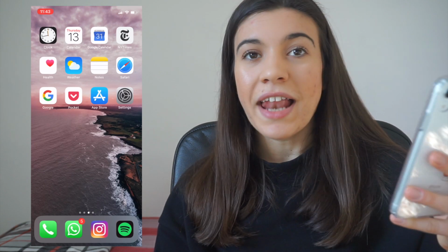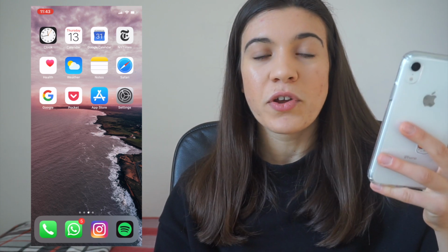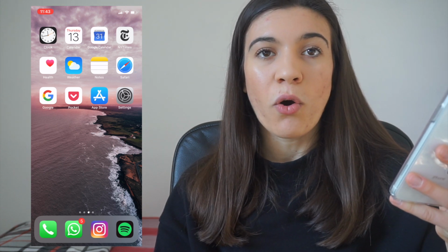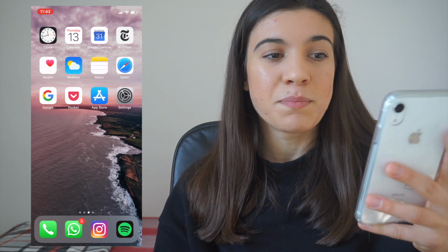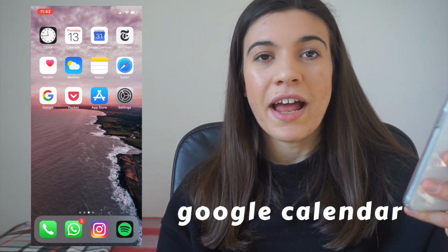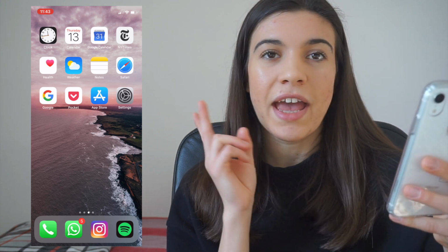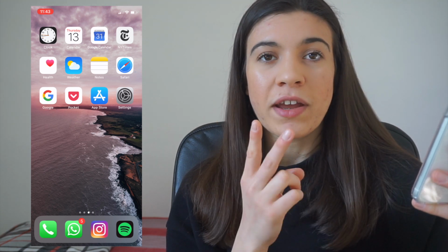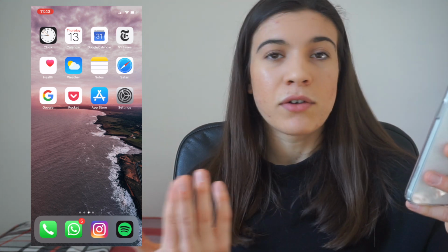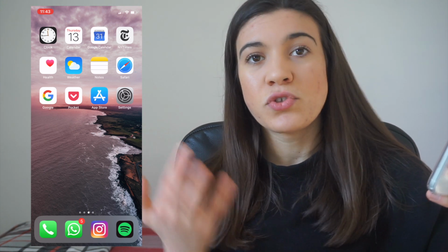Then we have the calendar, iCalendar. I actually don't use iCalendar on my iPhone. I mainly use it on my MacBook because it actually syncs to all my digital calendars because I use Google Calendar. I used to plan everything on iCalendar, but right now I switched completely to Google Calendar. I actually have two different calendars, two different profiles. One for my personal life, university, workout, and then another one for social media, YouTube, Instagram.